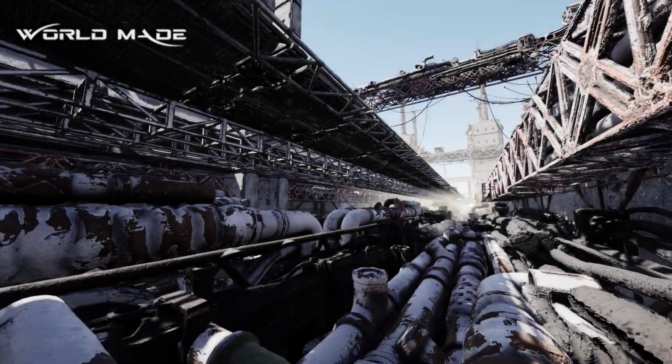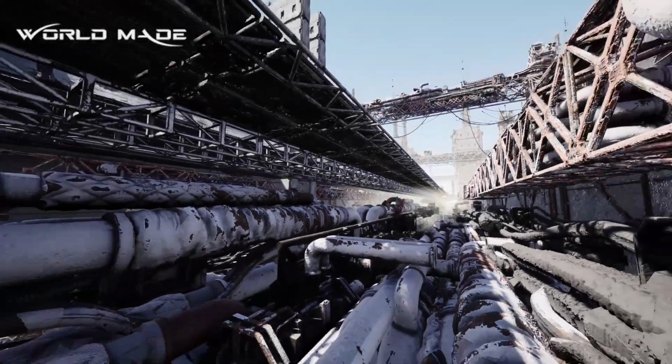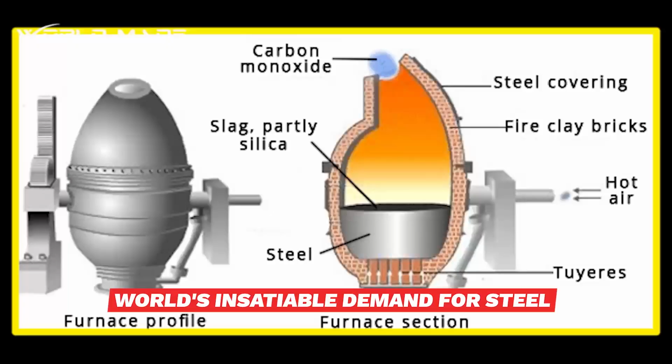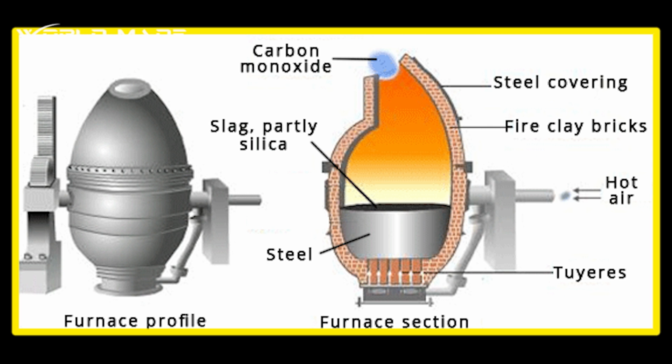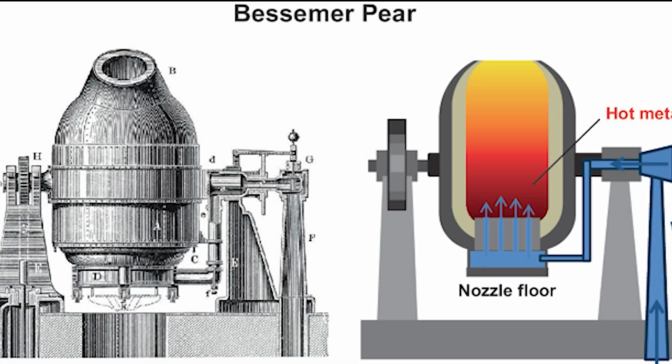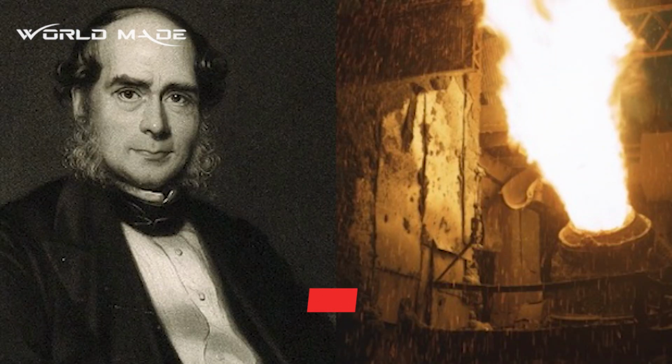As the Industrial Revolution surged forward, a critical challenge emerged: the world's insatiable demand for steel. Traditional methods like puddling and cementation were painfully slow, taking days to produce a single batch of steel ingots. This bottleneck threatened to stall progress across industries, from construction to transportation. Enter Henry Bessemer, a British inventor who would revolutionize steel production.